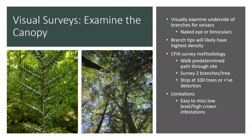We scan each branch tip for about a minute, then go to the opposite side and scan another branch tip, and we aim to do around 100 trees because a lot of our sites are greater than 3 hectares. Now, if you have a smaller woodlot or you have more time than CFIA staff do, we do recommend surveying as many trees as possible. We keep about 25 paces between our trees when surveying. And typically we will choose a random direction to go in next to ensure that we're getting a full distribution of the stand when completing our surveys.